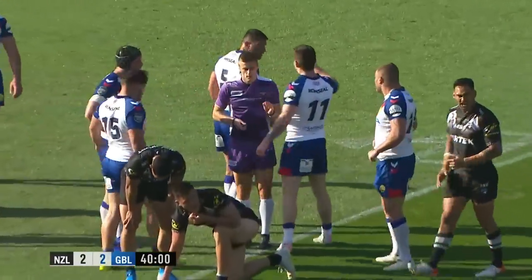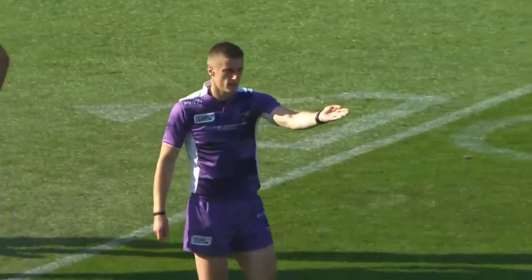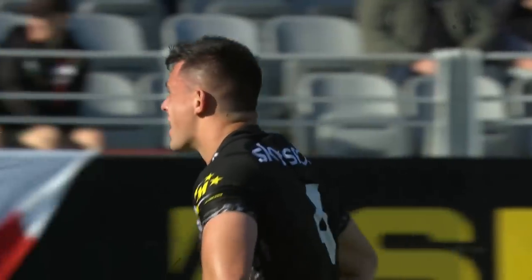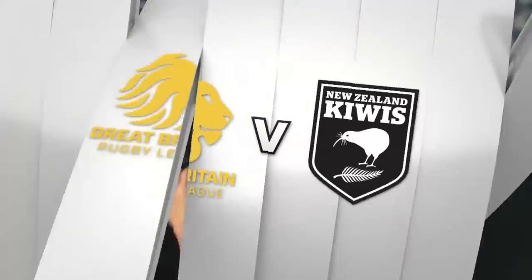Oh, what about the skill of Joseph Manu? We thought they might have called it quits. He has got a penalty here, has he? Or has he called half-time? He's walking away from the area where he was. So it will be half-time.